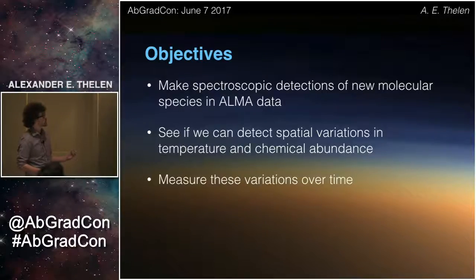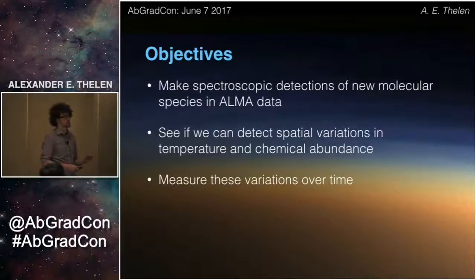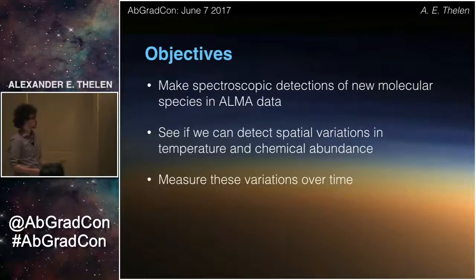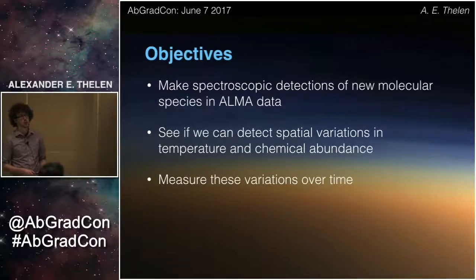What I'd like to do, in addition to trying to find new molecular species, is to try to actually pull out very distinct, spatially resolved abundances and temperatures of these molecules in the atmosphere, and see if we can measure these variations over time. And with Alma coming online in 2012, we have this kind of little overlap region where we can use Alma data and Cassini data together to see some of the seasonal transitions as Titan goes into its northern summer.